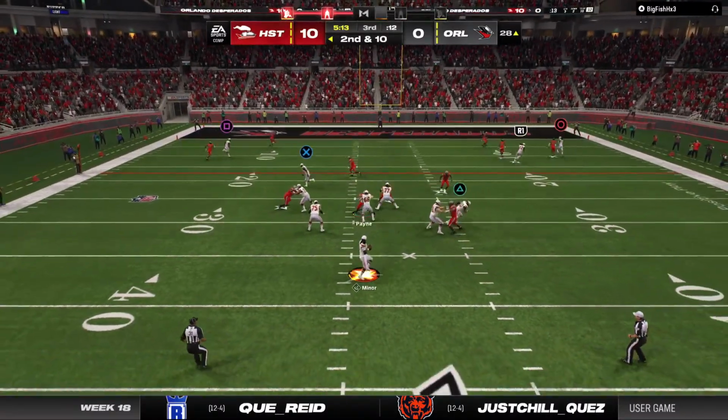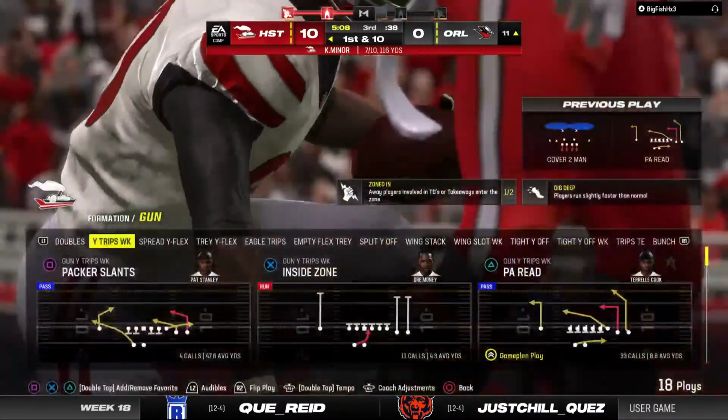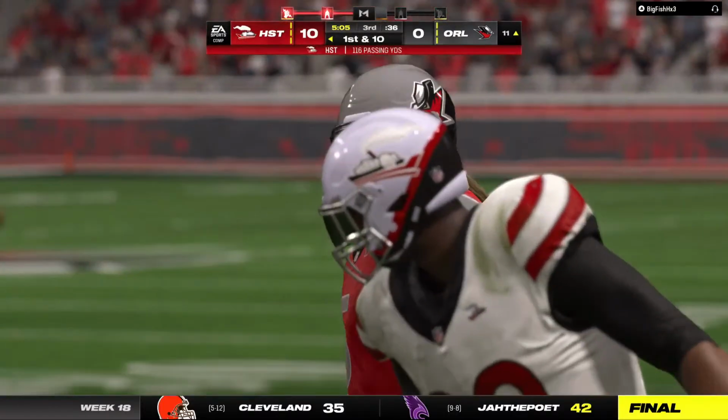Off the play fake. Minor. He finds his man. Complete. It's Barrett. And down inside the 15, shy of the 10. It's a pickup of 17 and a first down.